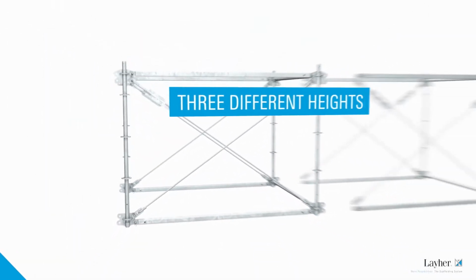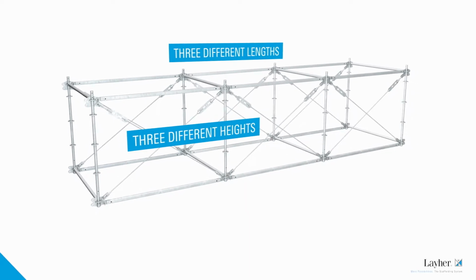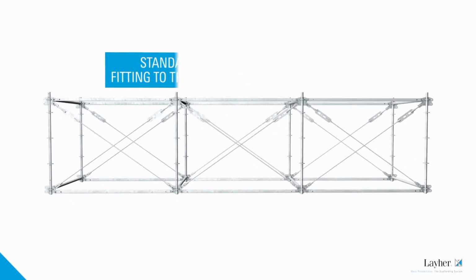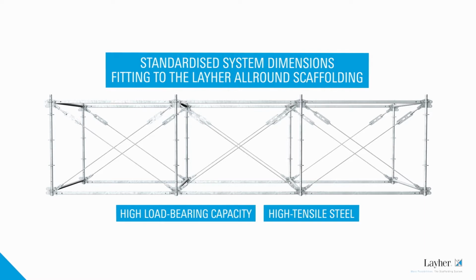The 3 different post heights and 3 different lengths of cords made it possible to ideally adapt the Allround FW system to meet the project-specific requirements for geometry, load-bearing capacity, and span width. The components fit perfectly into Layher's Allround system dimensions. This means that loads are centered and distributed in the best possible way.